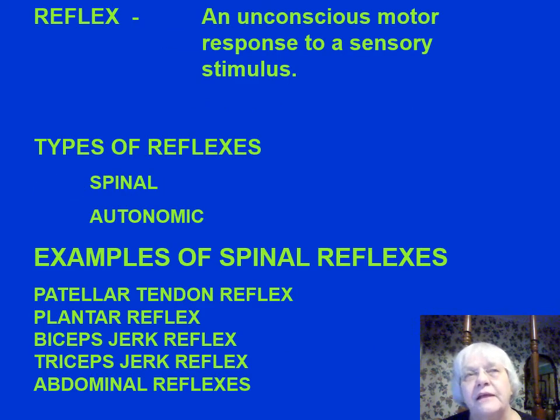So a reflex, again, is an unconscious motor response to a sensory stimulus. And we have two kinds of reflexes. You can have the spinal reflex, which is what we were looking at. You can also have an autonomic one, and we'll be talking about those. You can have a stimulus from inside the body, as you know.